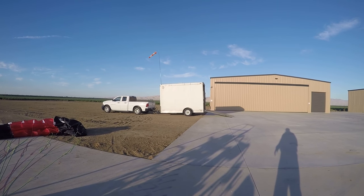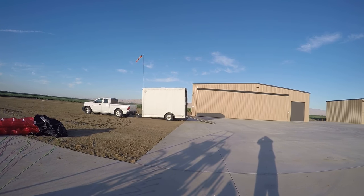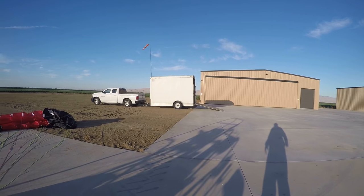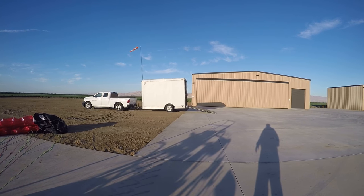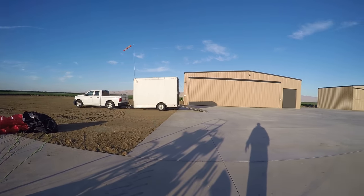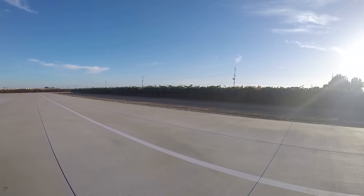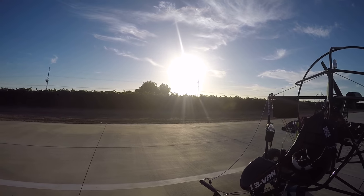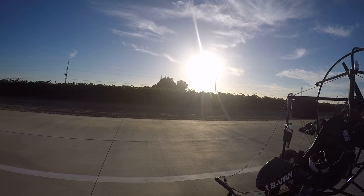So again, that's just me being a little overly cautious, but that's okay, that's who I am. So yeah, I think I'll definitely come back and fly here again, but I'm gonna wait until we have calmer winds and I get a little more familiarity with this field. We got some big trees over there that I think were causing some turbulence down there off the end of this runway.